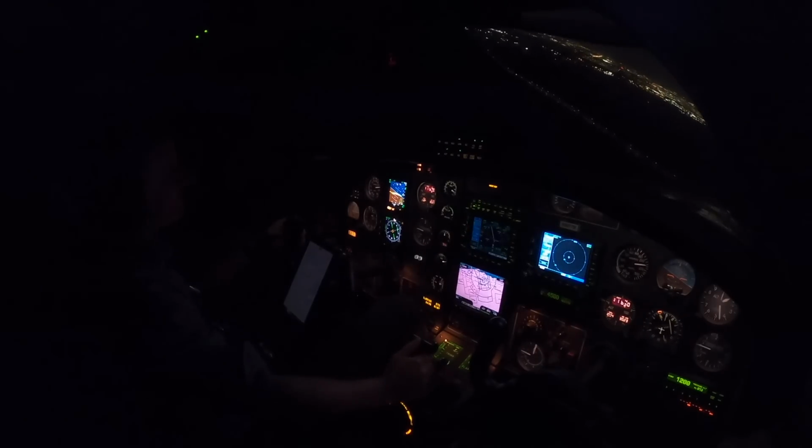You too. Here we go, by staying ahead of the flight, just one button. Instead of scrolling all around. Right there. Intercepting the localizer here now.